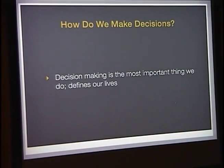So how do we make decisions? That's really the topic of discussion here. And decision making is really the most important thing that we do in our lives. I mean, we decide where we're gonna go to school, what we're gonna major in, our careers, who we're gonna marry, et cetera.